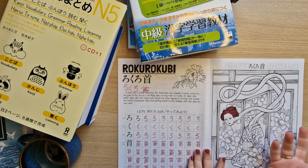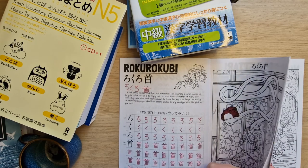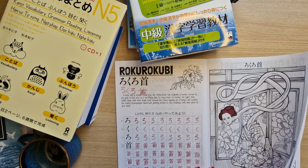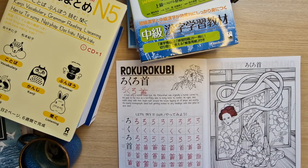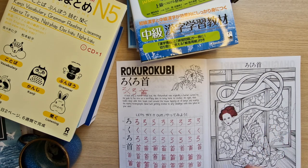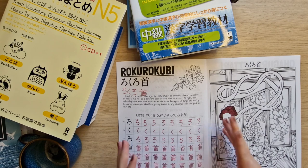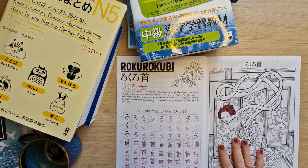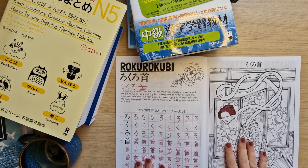So it's not only kanji but also hiragana. I thought this was quite a nice idea, and I do like the drawings in here. I'm definitely going to go through the whole book because I really enjoy it. But this is just fun learning. If you want to do something interesting with Japanese but you don't have enough motivation to actually study, you can just do a little bit of drawing and write down a kanji a couple of times. So I do think it's quite a successful book.